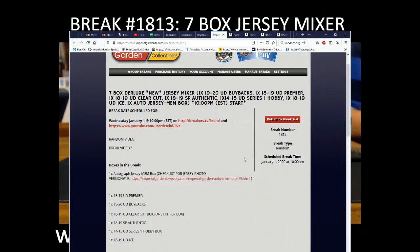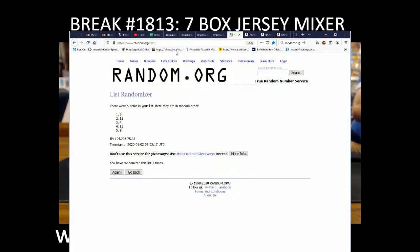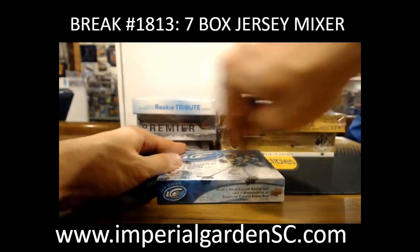Everyone, welcome to Imperial Garden's 7 box deluxe jersey mixer break, 1813. 7 box jersey mixer. The team draws are posted below. I'll give you a second to see your teams, and we'll show you which box number it is. Hopefully you found your name on the list. We are going jersey box number 6 for tonight. So here we go, everyone. Appreciate it again. With our New Year's break, starting off with 1819 ice.